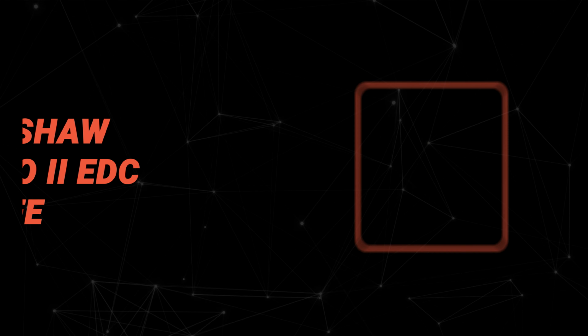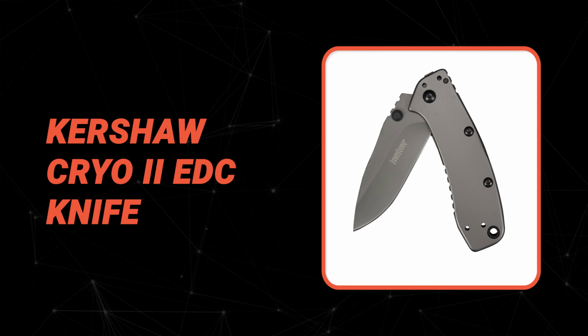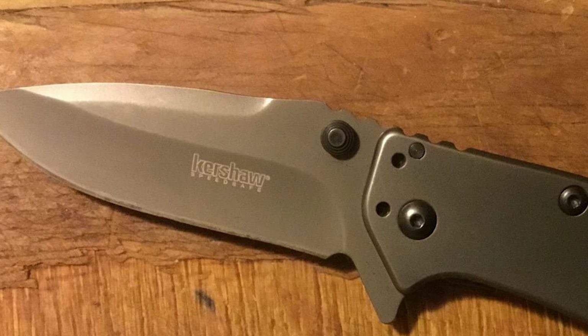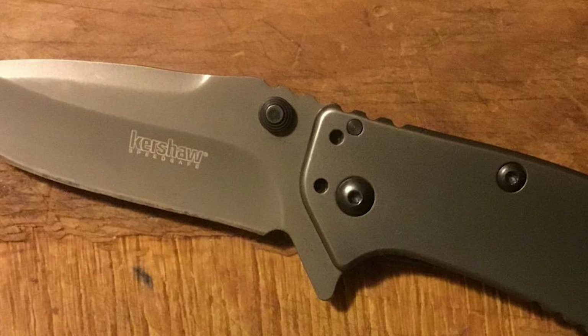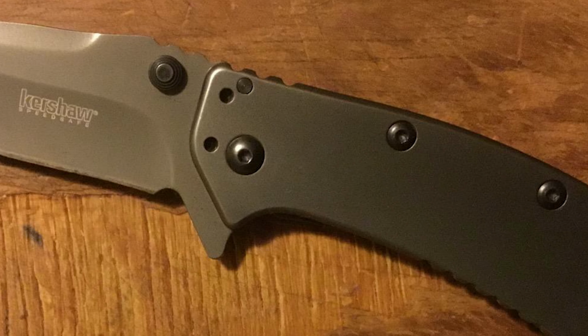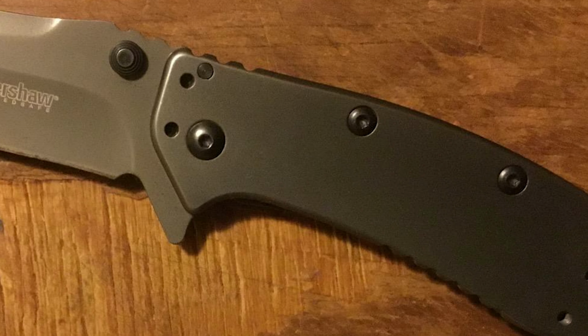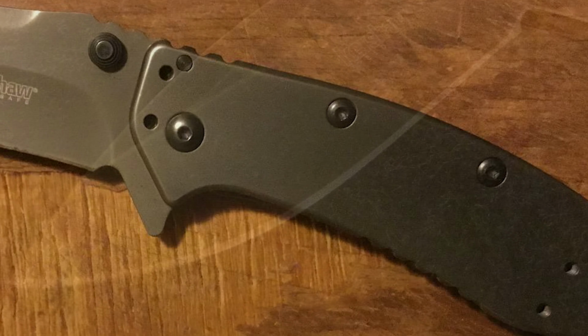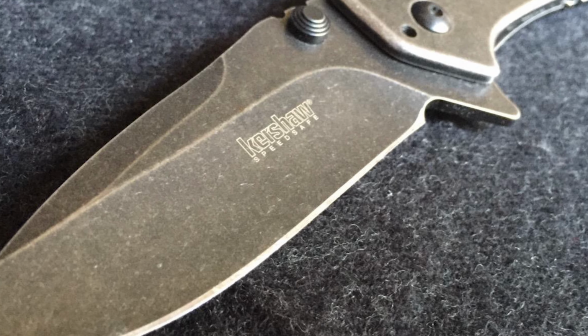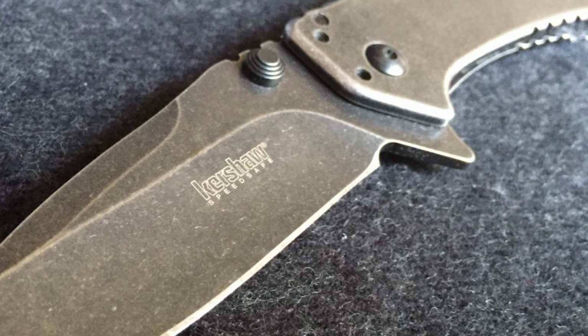Number 3. Kershaw Cryo 2 EDC Knife. If you're in the market for an affordable, quality knife that can handle just about anything, the Kershaw Cryo 2 EDC knife is a great option to consider. This EDC knife is the result of a collaboration between Hinderer and the designers of Kershaw. It is ideal for any backpacker, hunter, wilderness guide, gardener, mechanic, or anyone in need of a sturdy, strong everyday carry.